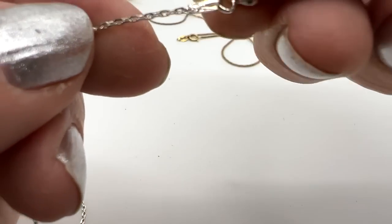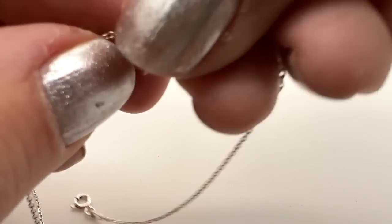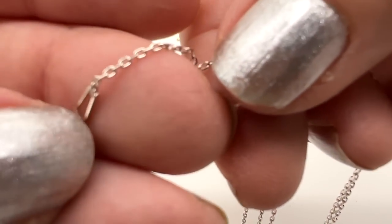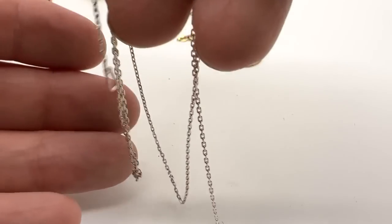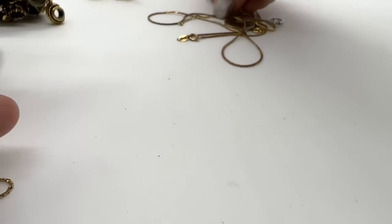So I got this, it's sterling, I think. Yeah. I pick these up when I can because I have so many pendants, and it's a nice thing to be able to put some of these pendants on sterling silver chains. So that was a pretty good pickup.